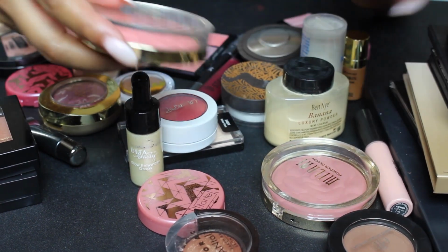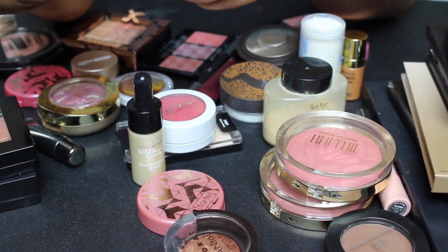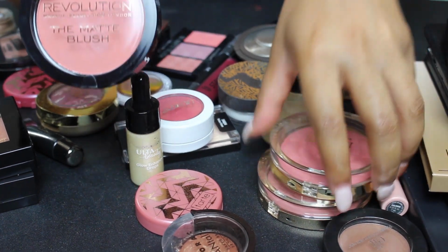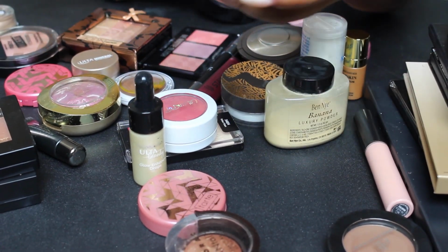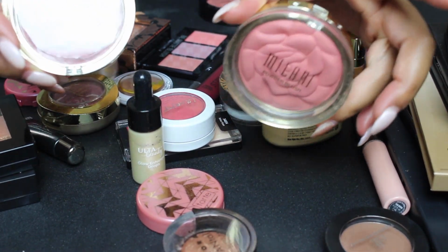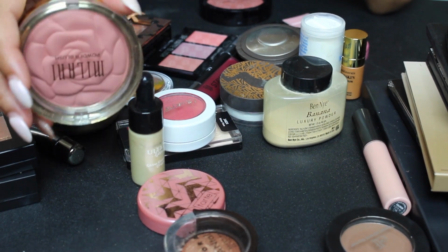Two blushes here, actually three blushes. The first one is the Makeup Revolution matte blush. This was in the shade Fusion. Still has not been opened yet, so we're gonna go ahead and just cut our losses on those. And then these two Milani blushes, I actually really like. I just don't reach for them anymore. This one is in Flora Passion, and this one here is in Romantic Rose.